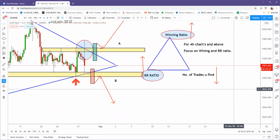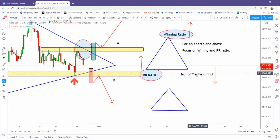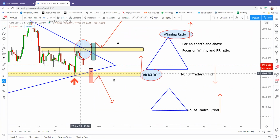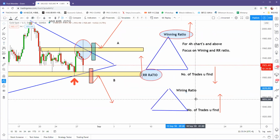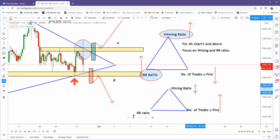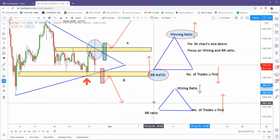But if you are looking at a lower time frame, the beauty is the number of trades we find will increase a lot, right? However, you still have to choose which one you want to sacrifice, the RR or the winning ratio. Do you want to sacrifice a little bit of winning ratio, or a little bit of R ratio? You have to choose one. You cannot have both go all the way.